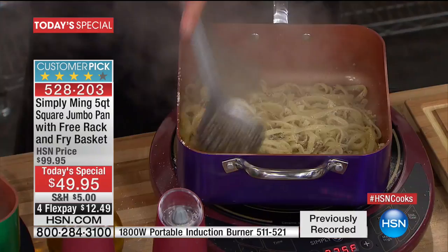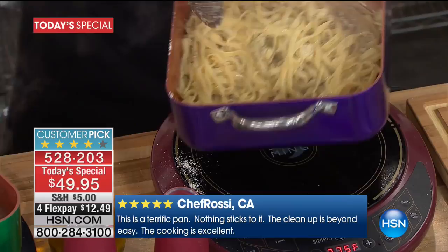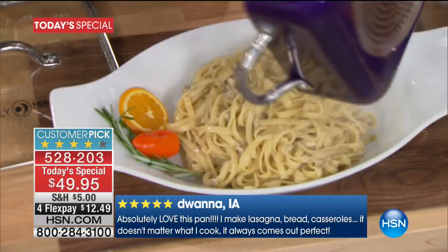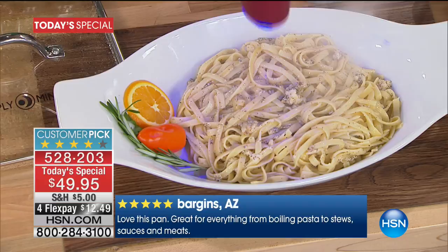And look at how fast it cooks as well, because these pans get super hot. That was just garlic, minced garlic, add a little bit of fresh cheese. We had our pasta cooked, and there we go. Cacio e pepe. So simple. So delicious. I can't wait.